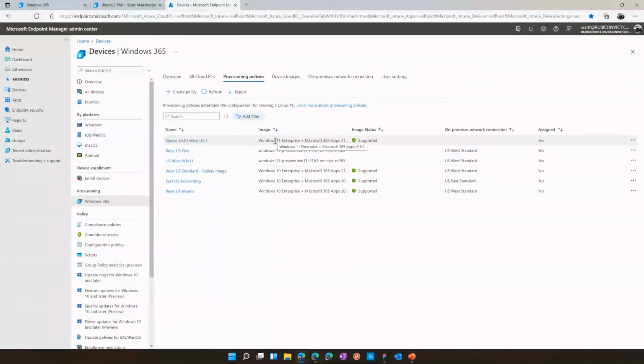Now you can see that in my list, I've got 2 different types of provisioning policies. I have provisioning policies that are using our hybrid Azure Active Directory join, and provisioning policies that are using the new native AADJ. So let me walk you through the process of creating this, and I want you to take note of the cognitive load, how complex these setup tasks are for an endpoint admin versus other solutions you've probably seen in market. So first off, I'm just going to go create a policy.